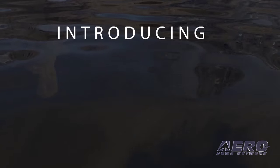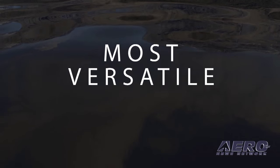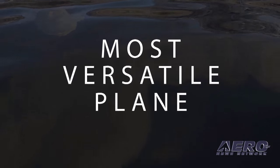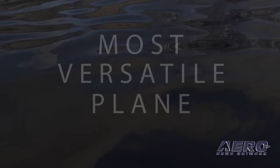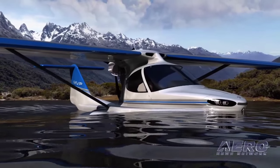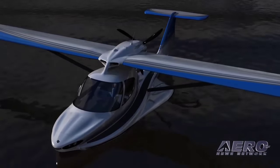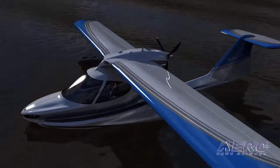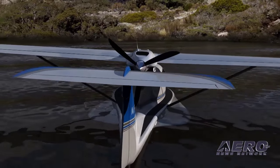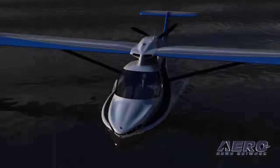MVP.aero uses sophisticated videos and computer-generated images to introduce the MVP aircraft, the world's most versatile plane. The aerodynamic beauty of the fuselage and engine cowl, made directly from engineering files and actual prototype molds, accurately depict the aircraft and its many features.